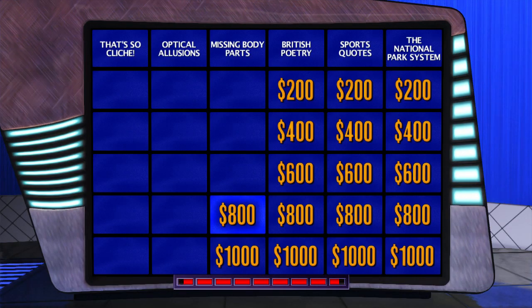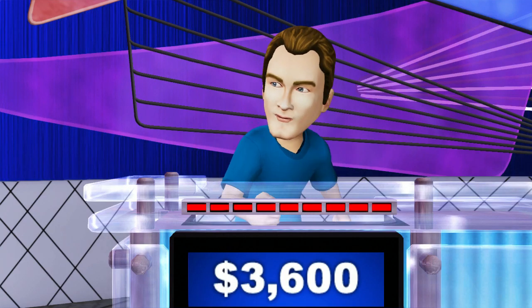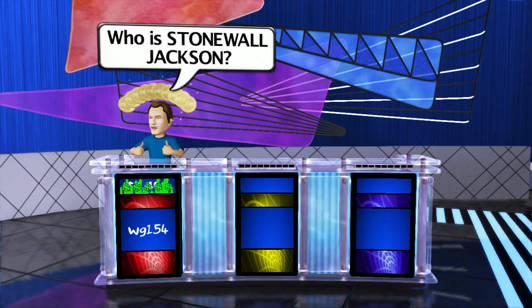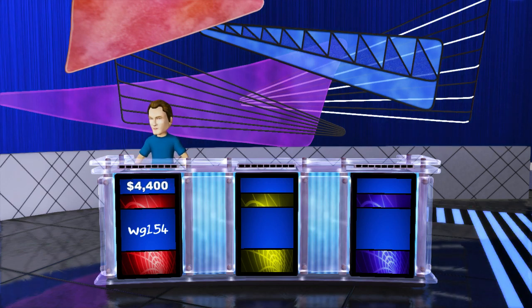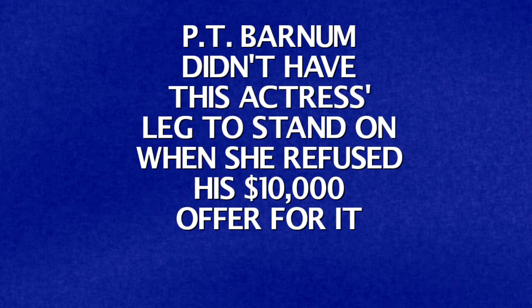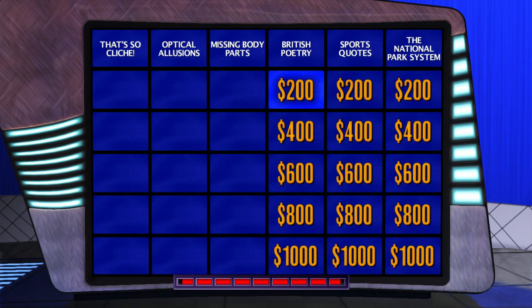Player one. Pick again. General Lee said, "He has lost his left arm, which was buried in Elwood, Virginia, but I have lost my right arm." Yes, player one? Right you are. You get to pick again, player one. P.T. Barnum didn't have this actress's leg to stand on when she refused his $10,000 offer for it. Here's the correct response. Sarah Bernhardt. Player one, you pick again, please.